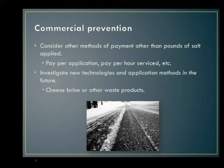As a commercial person, you should also investigate new technologies or application methods in the future. One of the latest ones that's come out is actually placing cheese brine, which is kind of like the liquid application that we talked about with the city of Marshfield, only to the next level. It's taking a waste product, which places are trying to get rid of. They're purchasing it, using it for de-icer. Many counties in Wisconsin are already doing this, and it's working for them quite well.